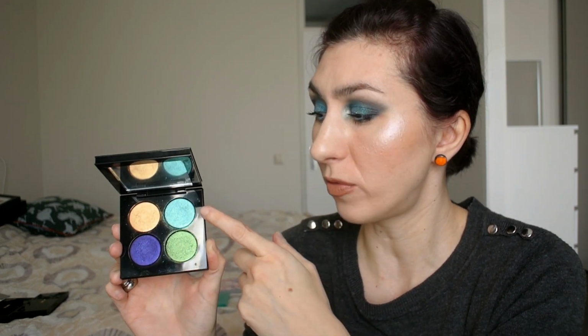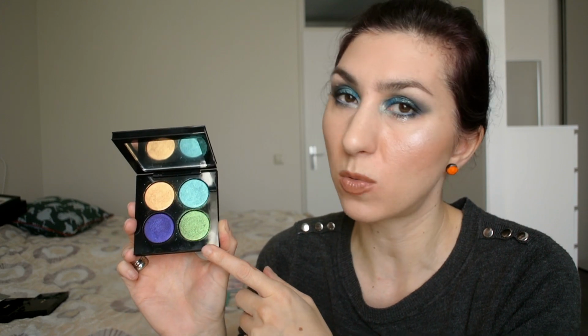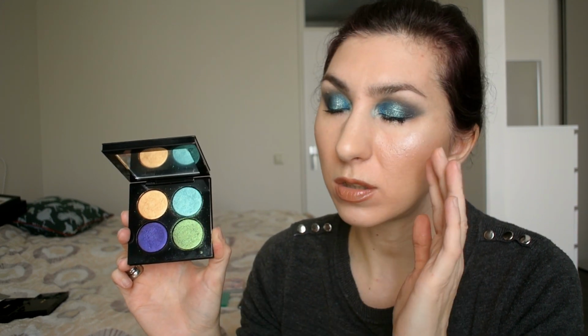It's a beautiful gold, but I don't feel like it belongs in this quad. Yes, it works with the purple, it sort of works with the blue, but it absolutely doesn't work with this green, and it's just, okay Pat, we get it, you like gold, but enough with the gold.